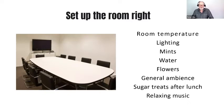And I sometimes bring minties, and when I give a tough question for thinking and speaking off the cuff, and you know that saying, there's times like these when you need a minty, I can then hand out a minty as someone's trying to think of an answer to the question, and that just breaks the tension a little bit. The general ambience of the room, sugar treats after lunch, low energy, but not sugar all day.